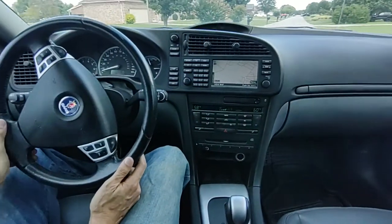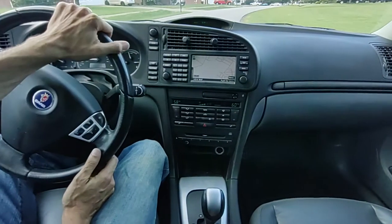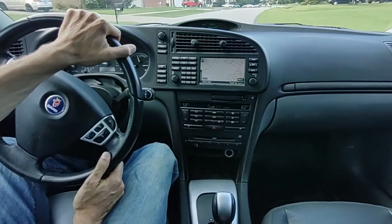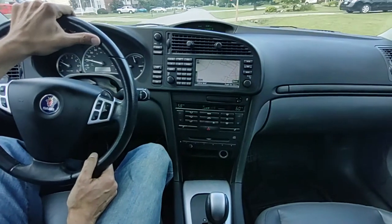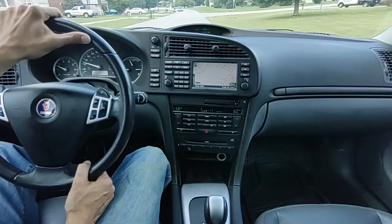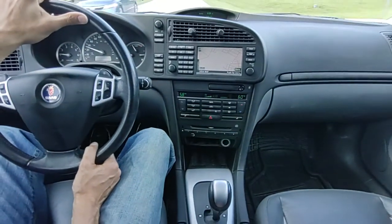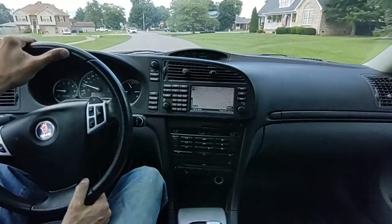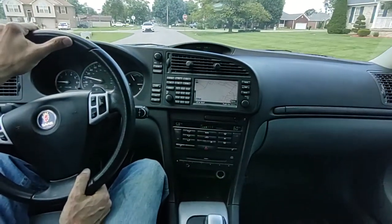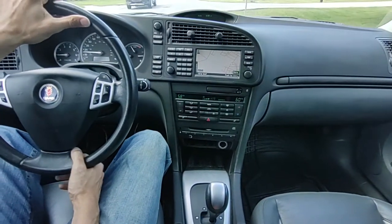This particular car has been in my possession for 2 years. It has been well maintained, as you can see through Carfax, and I have meticulously made sure that this car is well maintained through oil changes. It recently had a transmission fluid change, cabin air filter has been changed, air filter has recently been changed, but this has been a very well maintained car.